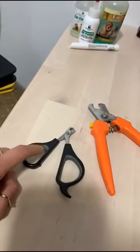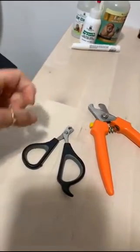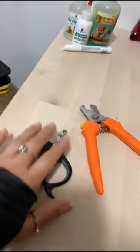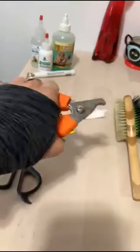These are very good for dogs like pugs, Shih Tzus, anything that has a curved nail, and these kind of position themselves nicely under there. These are a larger scissor kind. These are very good for dogs with just bigger, thicker nails. Complete your puppy's manicure, pedicure.